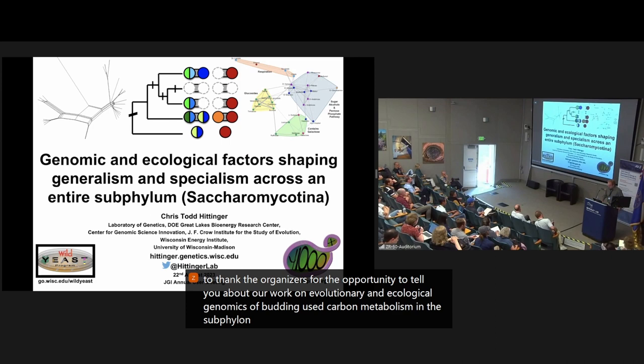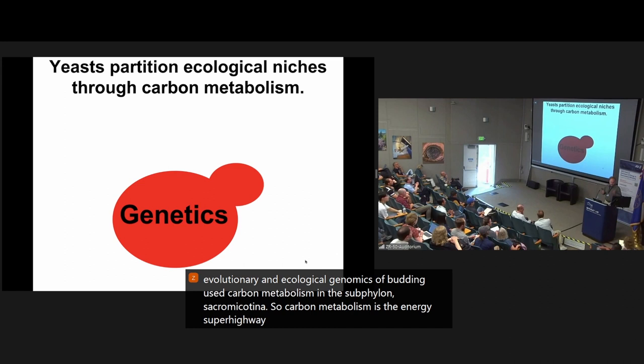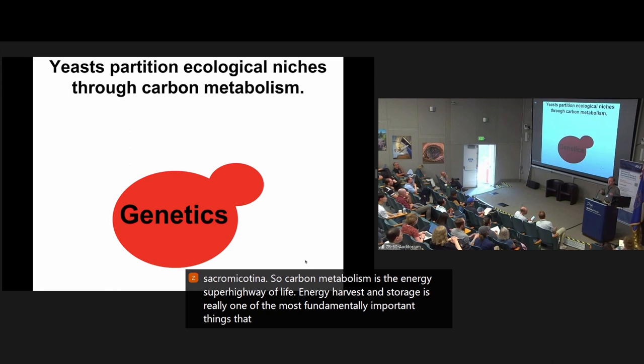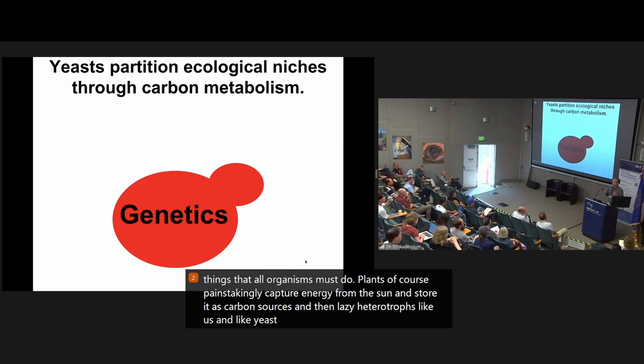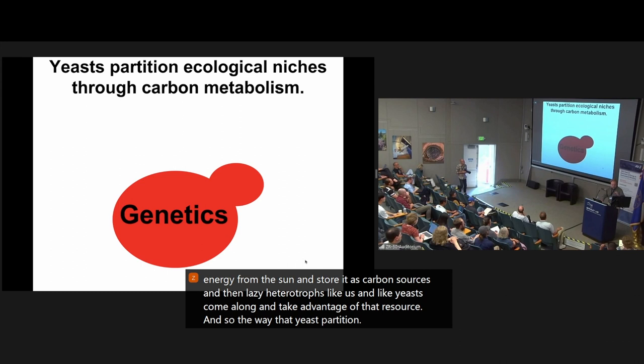So carbon metabolism is the energy superhighway of life. Energy harvest and storage is really one of the most fundamentally important things that all organisms must do. Plants, of course, painstakingly capture energy from the sun and store it as carbon sources, and then lazy heterotrophs like us and like yeasts come along and take advantage of that resource. And so the way that yeasts partition these resources is absolutely crucial to their ecology.